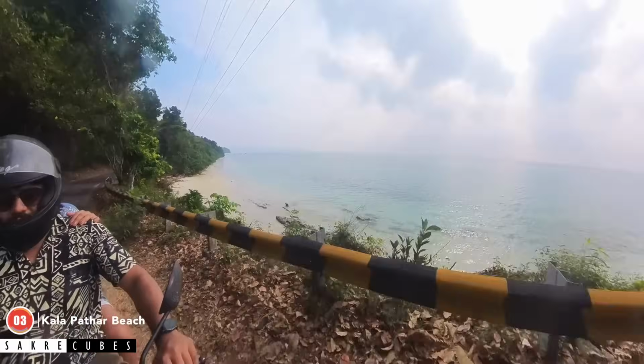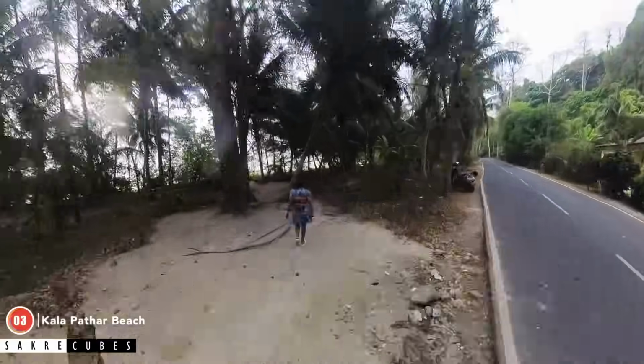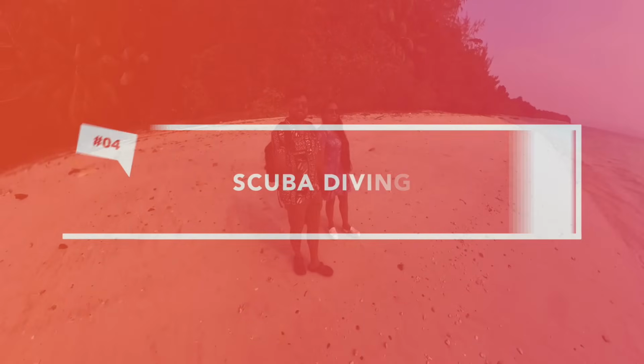There are dozens of small secluded beaches along this stretch. If you want to experience a private beach without any crowd, then randomly stop anywhere you like and visit such unnamed beaches.